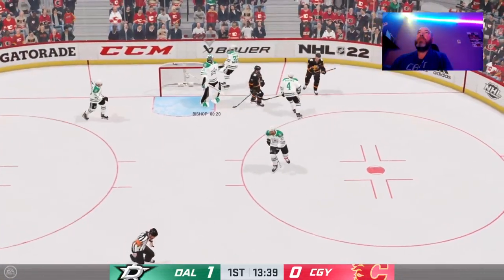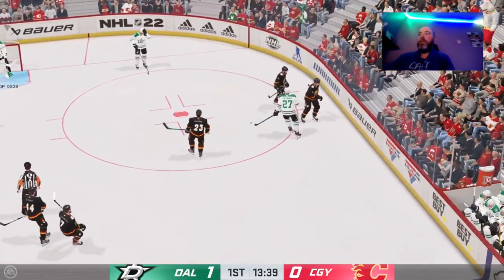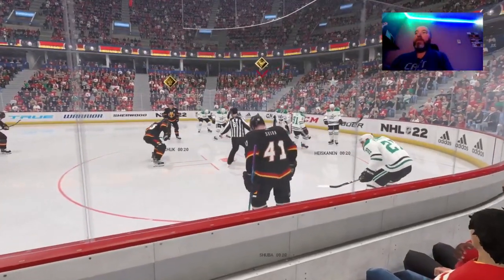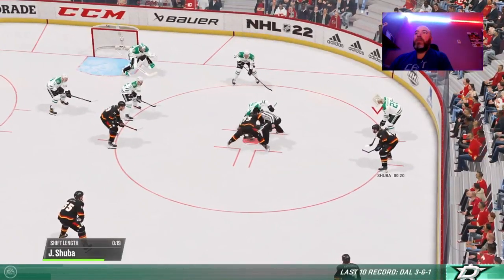Hey, usually the whistle is going to stop the play. I guess not tonight. Zetterberg's done everything here except pull the other guy's gloves off. Some last-second communication before both teams get ready to drop the puck here. The flip.